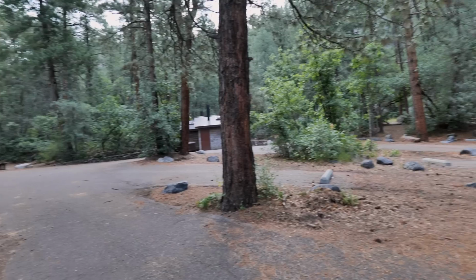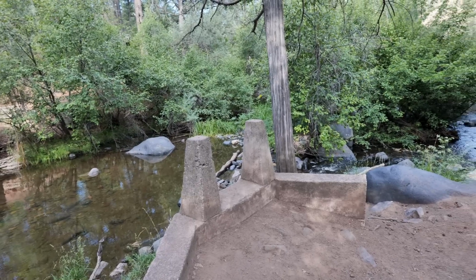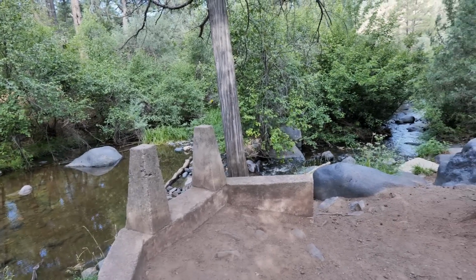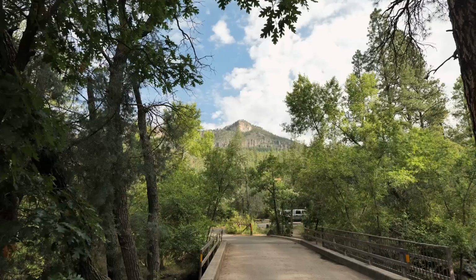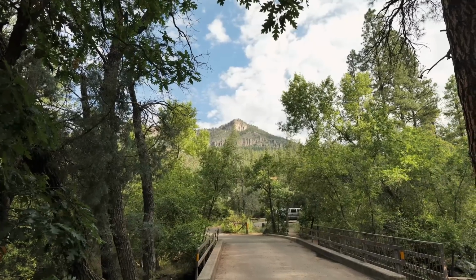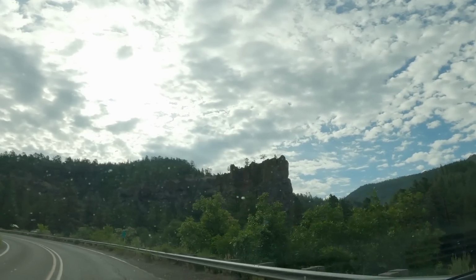Fingers crossed. Looks like this area was a campground at some point in the past, but it says no overnight parking now. It looks like it's been converted into a picnic area by the Forest Service. Goodbye, Battleship Rock.